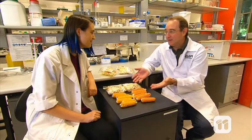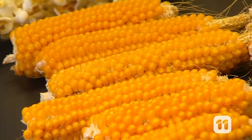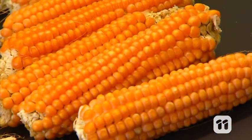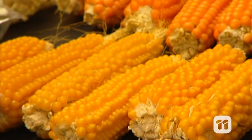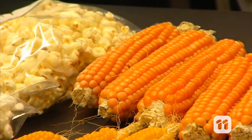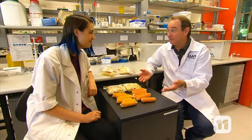And the reason it's yellow is because it only contains a low level of the pigments that are in corn. Whereas this orange one, we've increased the pigments up by about, say, 8 to 10 times what they normally are. And we've also shifted the pigmentation slightly so it's more of an orange colour. Now these pigments are important. Why are they important? They're important for eye health.